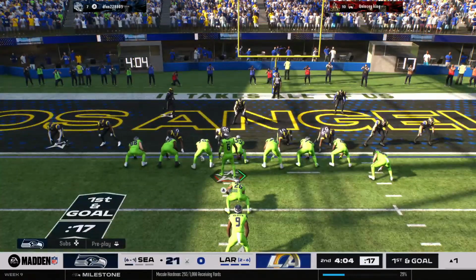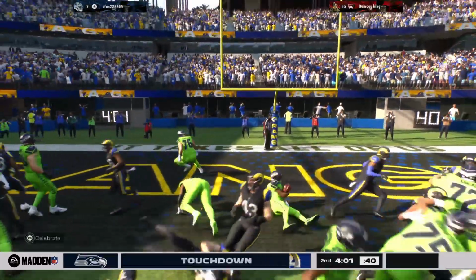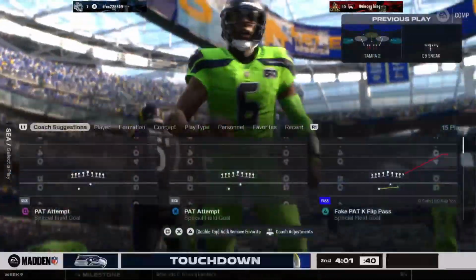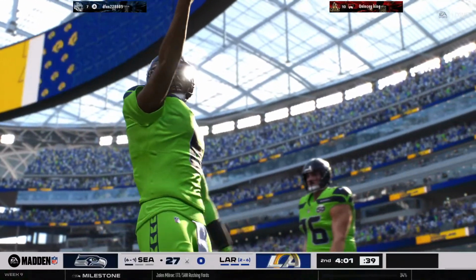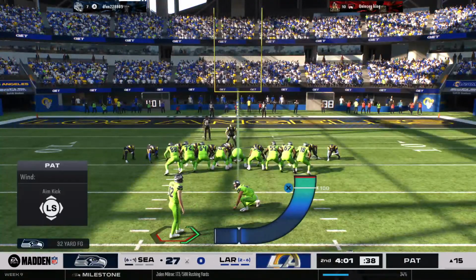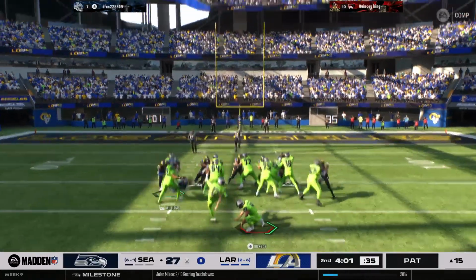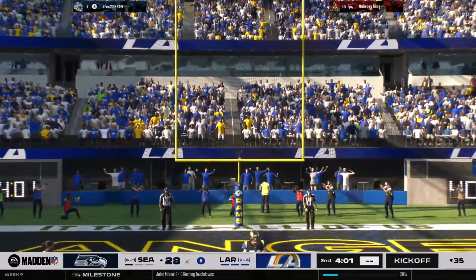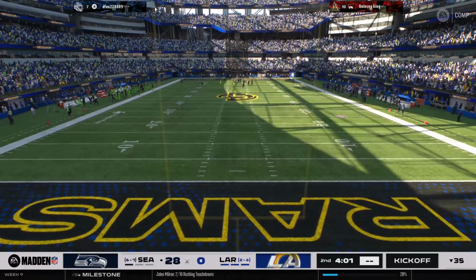Going jumbo set on this 1st and goal. Milroe's going to sneak it, and he's in for the touchdown. The Seahawks parlay the interception into points. York now for the extra point. The point after splits the uprights, and the Seahawks grow their lead yet again.